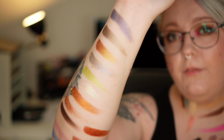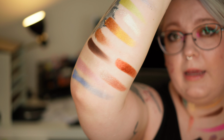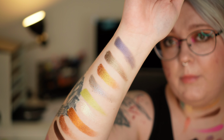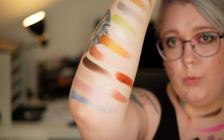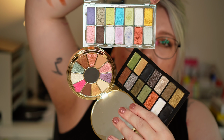And over here we have Industrial 2, and again, the copper is kind of an ongoing theme throughout all three. But other than that, this is just a lighter version of Industrial 1. So here you have all three, and they all give very different vibes.